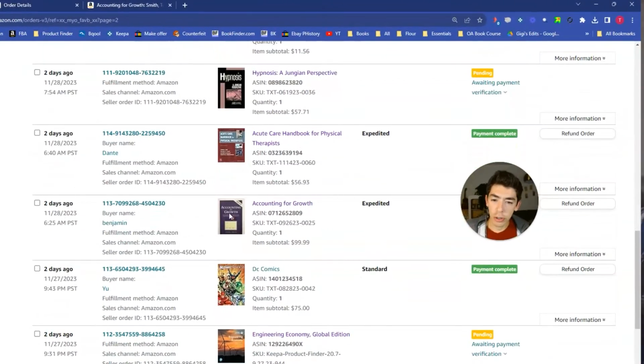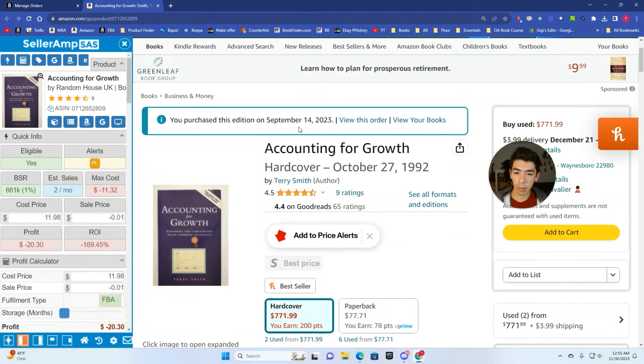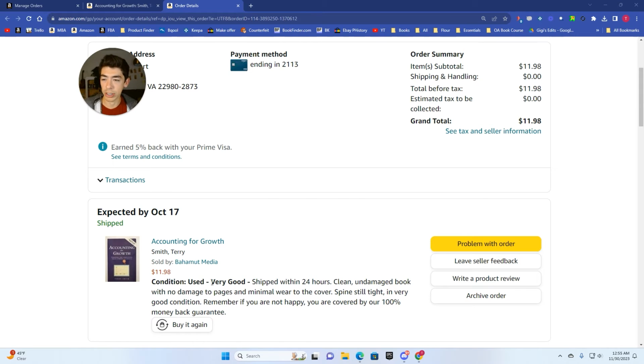And the last book I'll show you, this one sold 2 days ago, $11.28. This sold for $99, accounting for gross. So you can see I bought this on September 14th. I bought this for $11.98. Again, let me show you proof that I did buy it. Okay, so there's the book down there. Bought it in very good condition, $11.98.